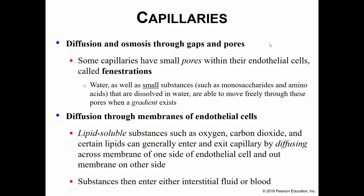So speaking of diffusion, let's remind ourselves what diffusion and osmosis are. Some of your capillaries have these really small pores. They're called fenestrations. I don't really know why the word pore wasn't good enough, but we use fenestration instead. We use these fenestrations to allow for diffusion and osmosis of substances. So remember, osmosis is the diffusion of water, okay? And with diffusion, we can move small substances based on concentration gradients. We're talking small things like monomers, monosaccharides, amino acids, things like that. So we can move these substances through these pores in the endothelial cells.